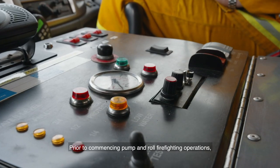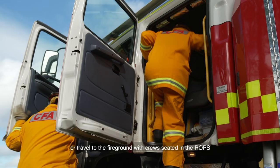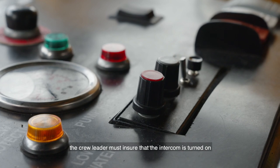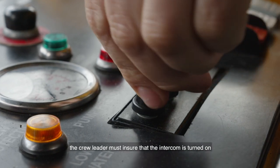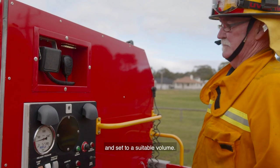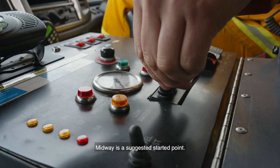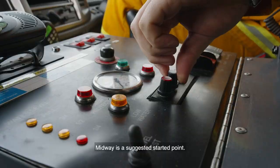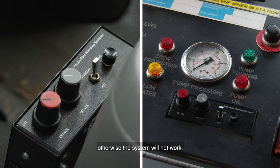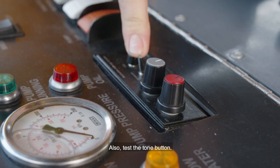Prior to commencing pump and roll firefighting operations, or travel to the fire ground with crews seated in the ROPS, the crew leader must ensure that the intercom is turned on for both internal and external controls and set to a suitable volume. Midway is a suggested starting point. The intercom auxiliary switch must be set to the intercom position, otherwise the system will not work. Also, test the tone button.